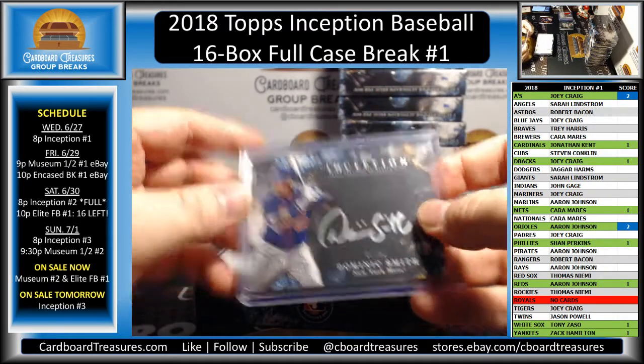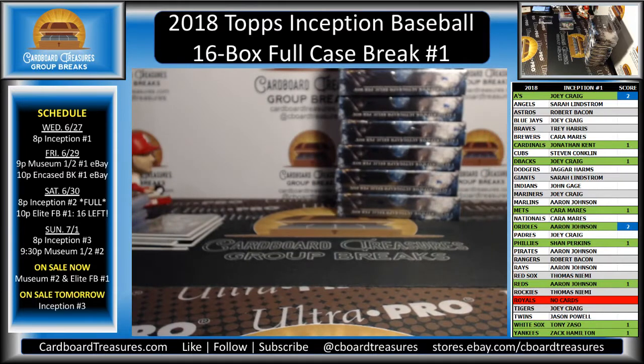The Royals are going to hit. All right, well, slow first half of the case. Let's see a lot better second half.